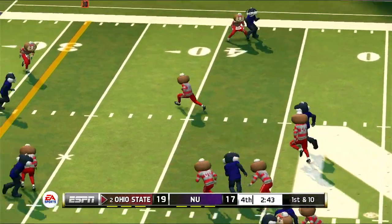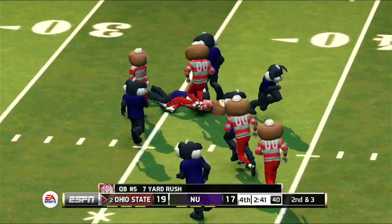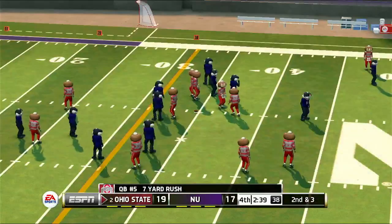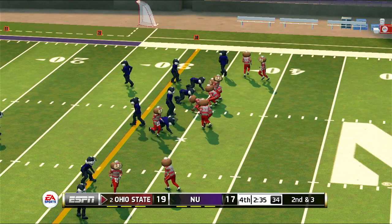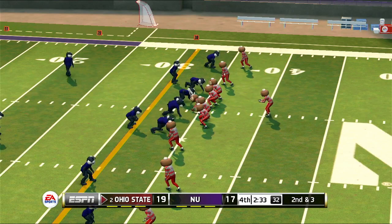Scrambling around. And down he goes at about the 35. Good coverage by the defense, but they have to be aware of this quarterback's tendency to scramble around and pick up some yards. The defense has got some of their best pass defenders on the field. They set up in the dime to counter that five wide receiver set.